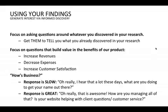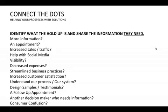What kind of advertising are you doing? If they respond with, business is great, just say, that's really awesome. How are you managing all of that volume? Is your website helping with client questions or customer service, that kind of a thing? You want to ask questions. Again, the good news is you don't have to have all the answers. You just have to ask the right questions so that you have an opportunity to actually identify some solid needs.